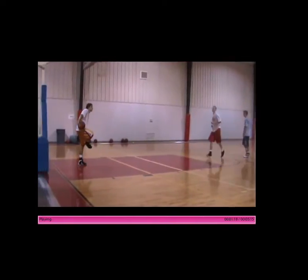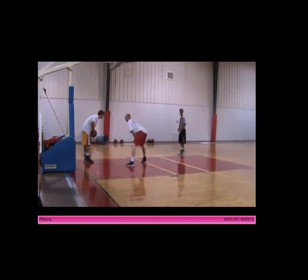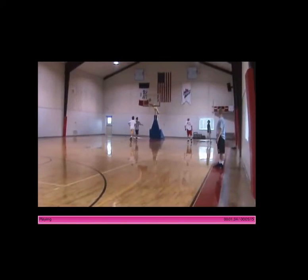Here's the next possession now with this Jordan Ferguson, who's a preseason all-league player down in the Atlantic Sun, guarded by an NAIA player. The young man in the gray T-shirt there is a walk-on for the University of Iowa in the Big Ten.